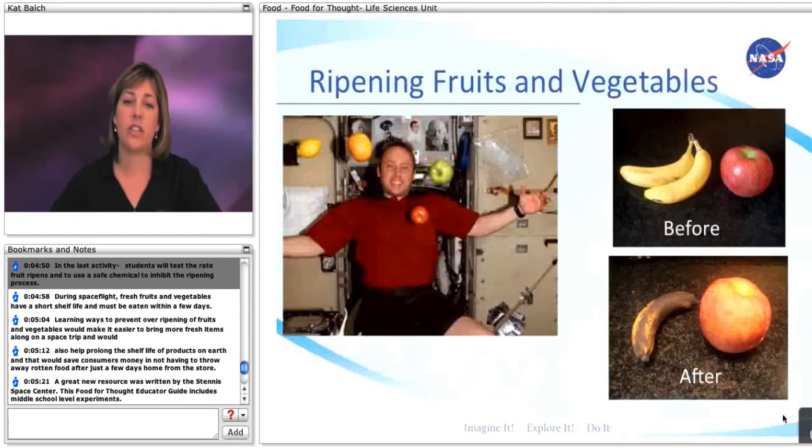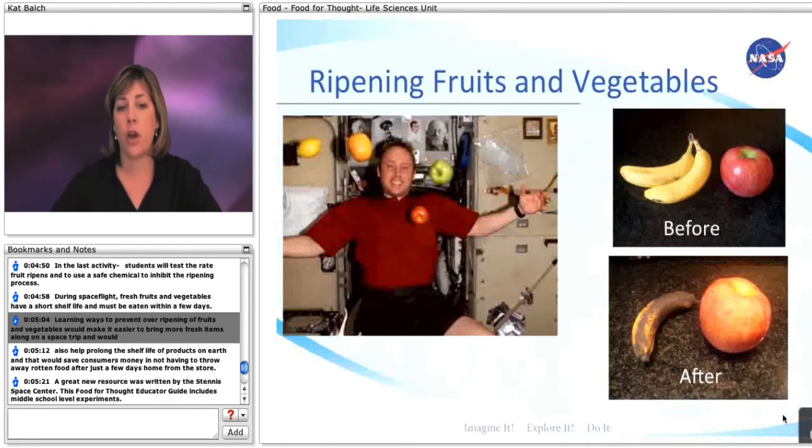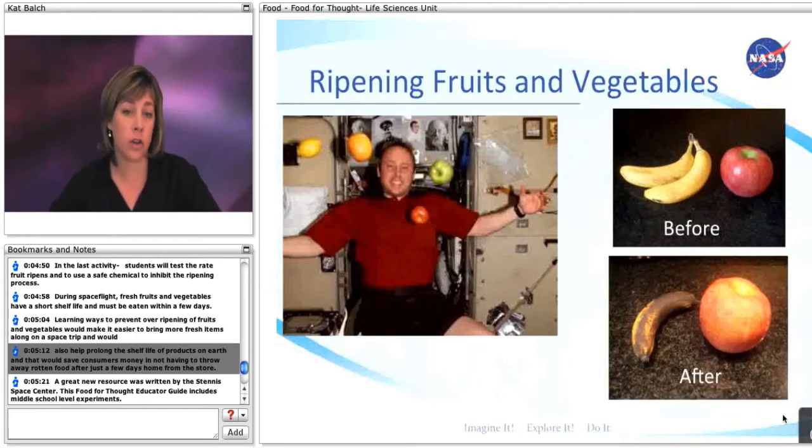In the last activity, students will rate how fruit ripens and use a safe chemical to inhibit the ripening process. During spaceflight, fresh fruits and vegetables have a short shelf life and must be eaten within a few days. Learning ways to prevent over-ripening of fruits and vegetables would make it easier to bring more fresh items along on a space trip. And it will also help prolong the shelf life of products on Earth, and that would save consumers money on not having to throw away rotten food after just a few days home from the store.